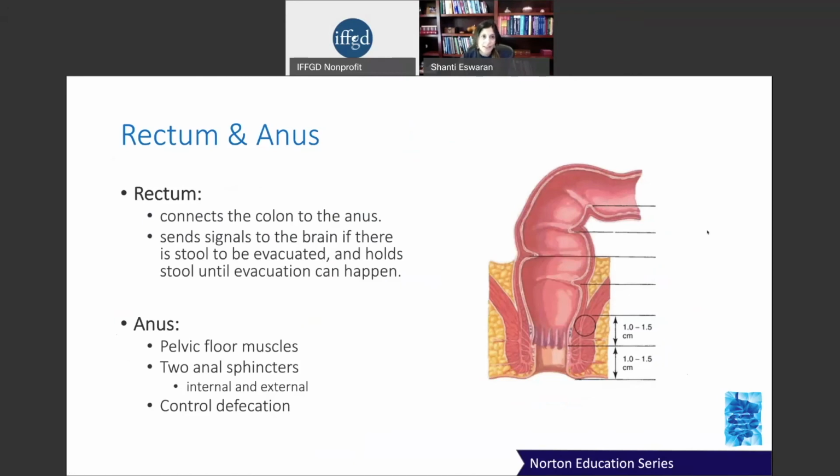We're almost done here, down to the rectum and anus. The rectum is an 8-inch chamber that connects the colon to the anus. The rectum receives stool from the colon and sends signals to the brain that there's stool to be evacuated, alerting the brain that this might need to happen in the near future. But if that's not possible, it can also relax and expand, holding stool until evacuation is convenient. As the rectal walls are stretched, they signal this need for a bowel movement.